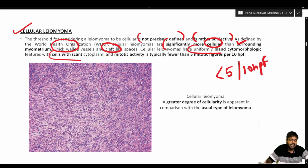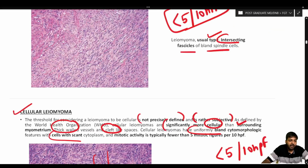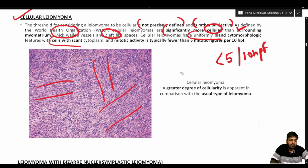If you compare this leiomyoma, again you can see the fascicles. There are different fascicles, so you have intersecting fascicles of spindle cells. But what is different? Look at the cellularity of the usual variety and compare it with this cellular variety. Basically, you can see that the cellularity is more as compared to the usual type. But the other features are the same.